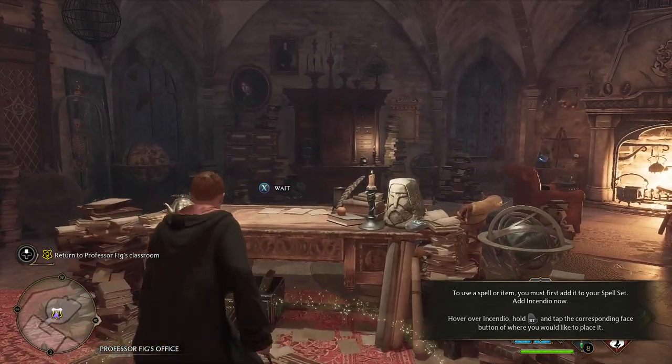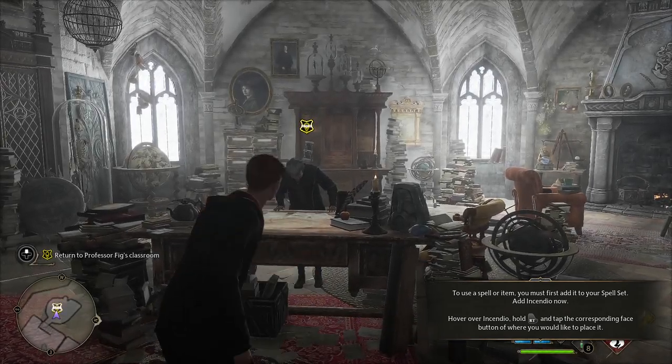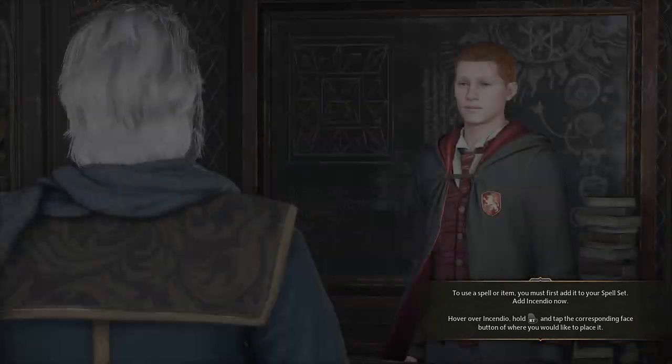Now, what I think is actually quite a good thing, if you arrive at the wrong time or when a character's not there, you can do this wait thing, which looks a bit silly when you stand up, but it's actually quite a good way.